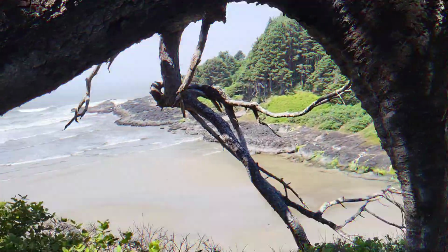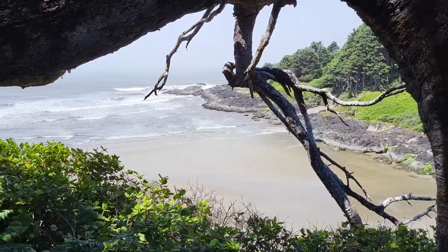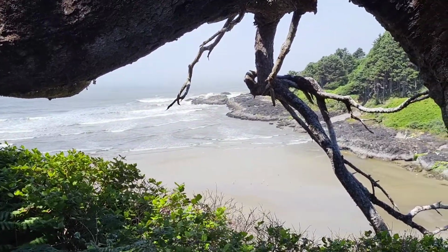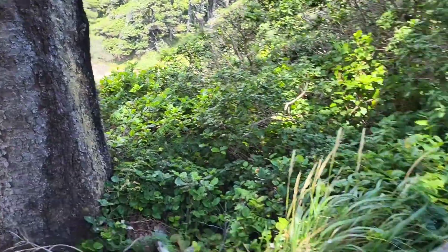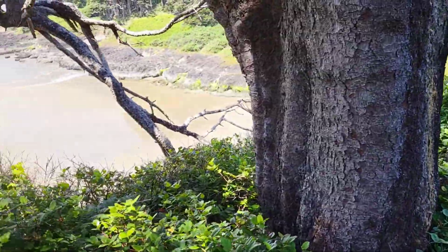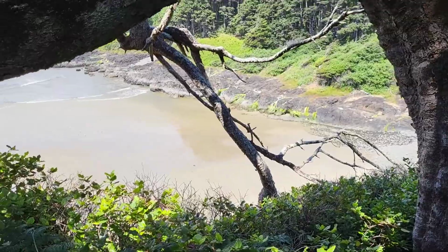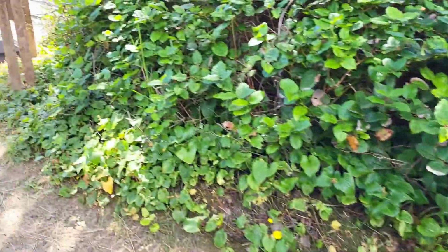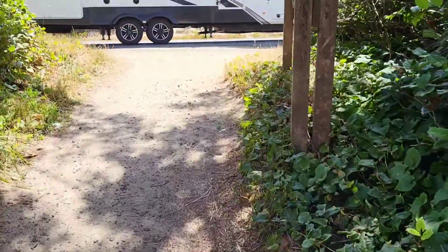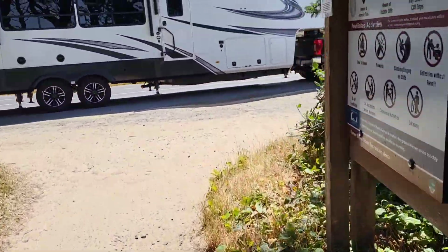Me and Mason pulled over here to get a little lunch. It is a cold, blustery day. That's a big old tree. You can go down to the cove down here, but it's like 58 degrees. The wind's blowing about 40 miles an hour. Extremely foggy, misty. Straight Oregon weather, baby.